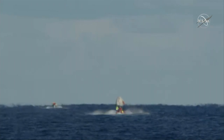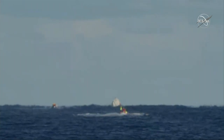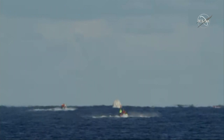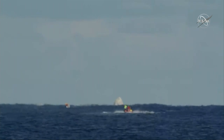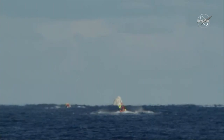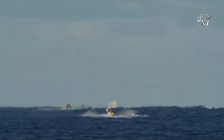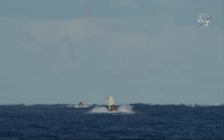While there's still a little bit more work to be done at this point, like we said, the recovery team has to safe the vehicle and then lift it onto the recovery vessel. However, obviously by the excited cheers here at Mission Control, the splashdown is an enormous event for us in terms of the safe re-entry, the safe return to Earth from the International Space Station.